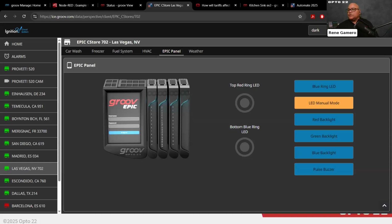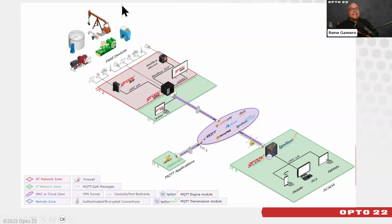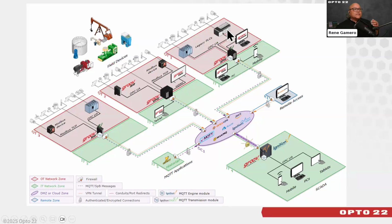You can go to this website, and here you see this is our Ignition Cloud Edition instance on AWS, which can be on Azure as well. And on the left, you have different Epics that are configured like we showed you in this architecture, except instead of having one, you have multiple. So here in Las Vegas, another in Temecula, another in Australia, another in Spain. And each one of those can have their own different legacy PLCs at those remote locations.